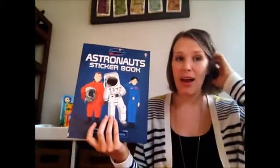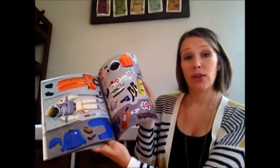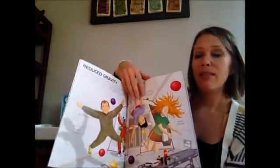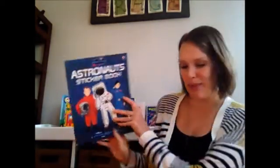Speaking of sticker books, we have lots of sticker books that could really engage your kids in different topics. This is the Astronaut sticker book. It's kind of like a doll dressing book, so you have some clothes to put on your different dolls, but there's also information as you go through. So it's actually a nonfiction book that they have combined with an activity book.